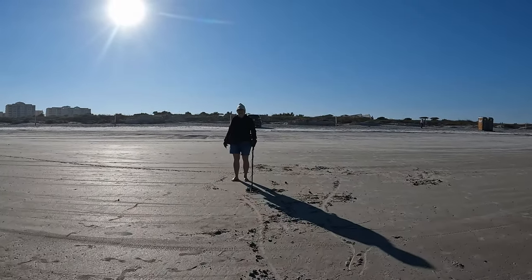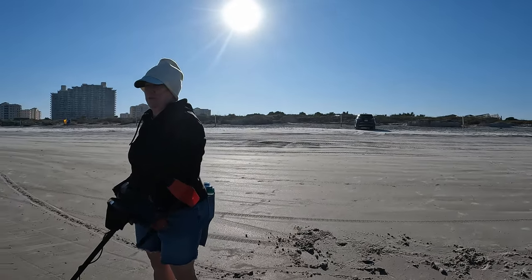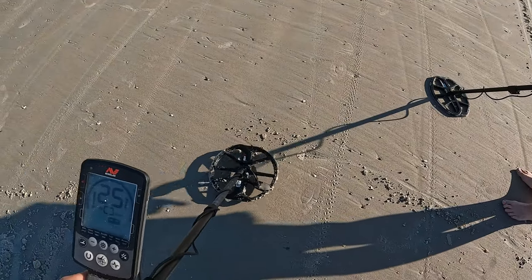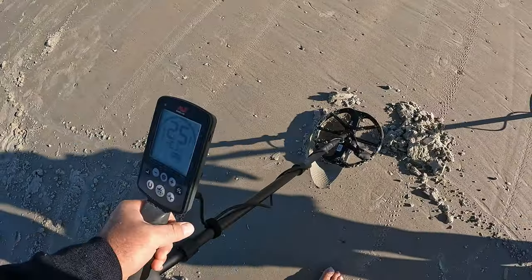Trying to walk away, but I can't. There's a whole bunch of coins in this area. Maybe a little bit of a coin drop. Maybe I should just do circles right here. Yeah, maybe so. That's a 25. That's better. Yeah. That sounds nice. That one's down a little ways. Definitely 24, 25.